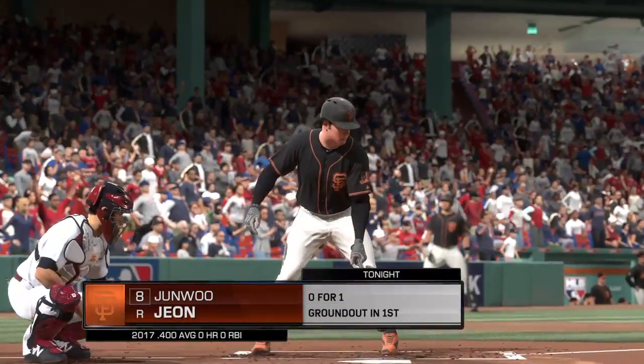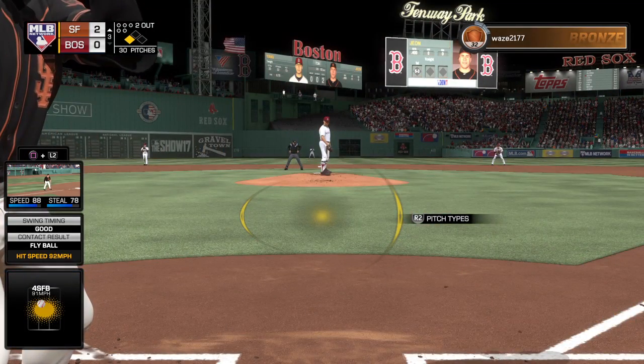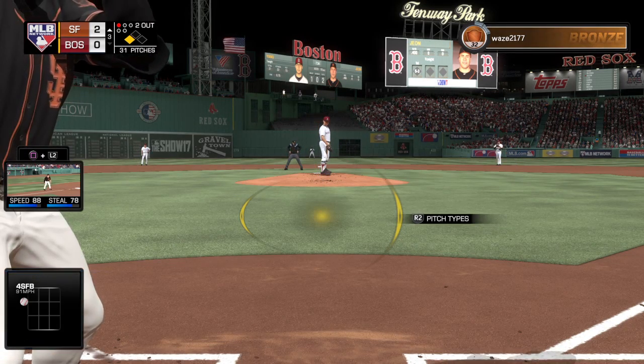Digging in for his second at bat, number 8. 0 for 1 here in the early going. First pitch of the at bat on its way. And there's a pitch that just misses the inside corner.